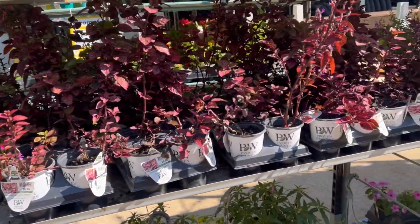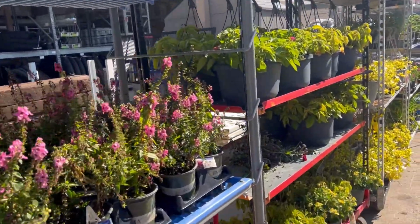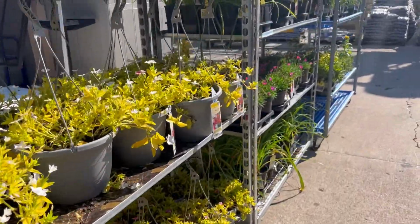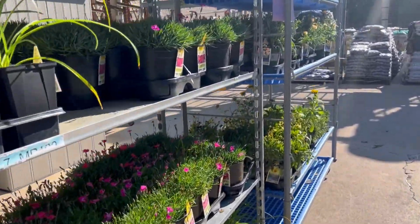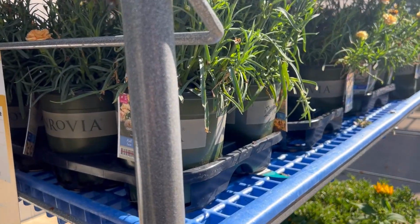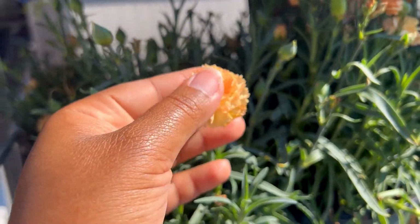They have so much clearance here. It is. I've never seen this much. Ooh, this Dianthus is pretty.